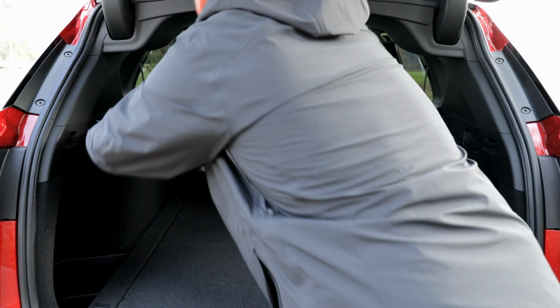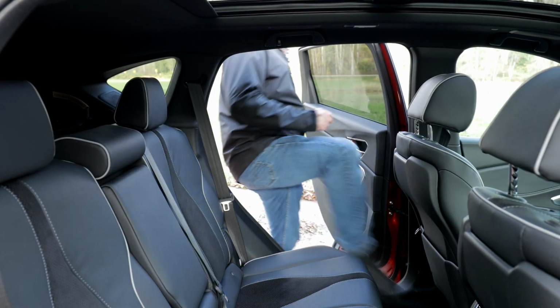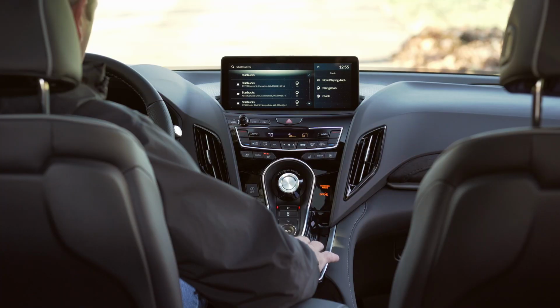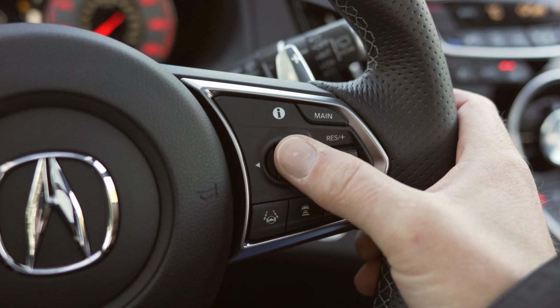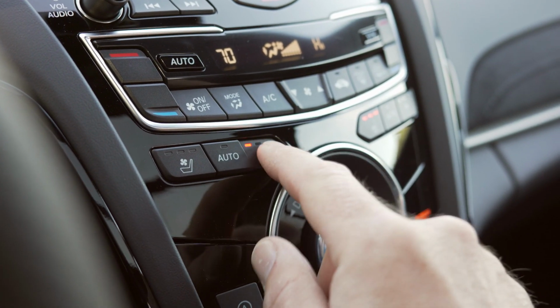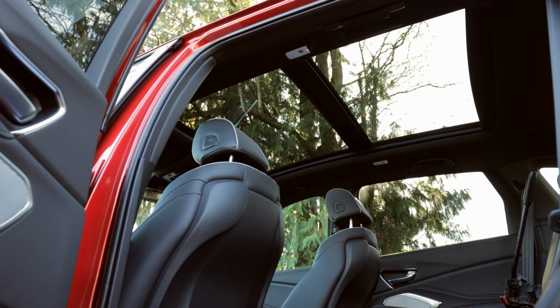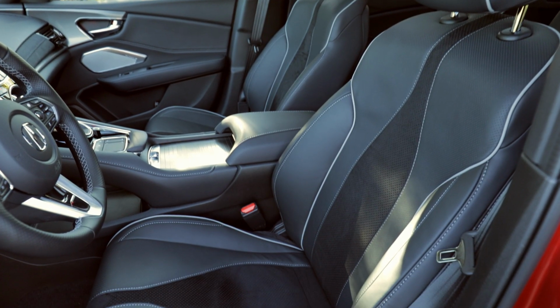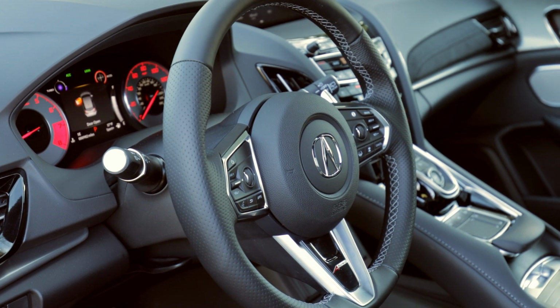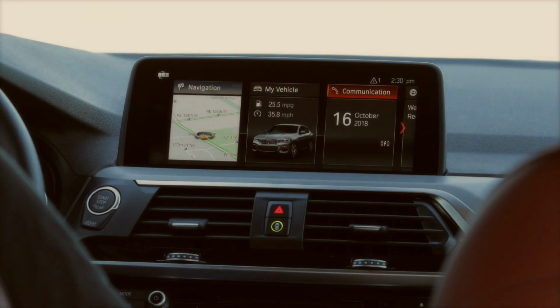With 30 cubic feet of cargo space behind the rear seats and 59 with the seats folded, the Acura has far more cargo room than the BMW. And that translates to a cabin that feels roomier for all passengers. Material quality is also top-notch and provides a premium feel befitting the upscale brand. Heated front seats are standard in the RDX, as is a panoramic sunroof, which provides a great sense of openness in the cabin. Given its superior cabin space, top-notch materials, and better cargo capacity, we're going to give the Acura the win here.